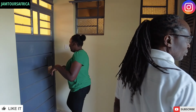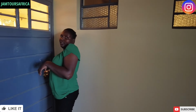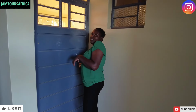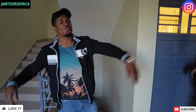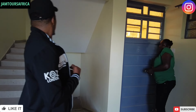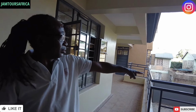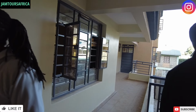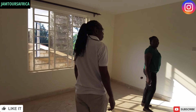Okay, this one is which one? Oh, this is the one bedroom. This one is open or closed? Closed kitchen. And that one is the open kitchen. Yes, and this side you close the kitchen. All right, family. So, if I can get the next one, this one up here. Okay, so this is a one bedroom, closed kitchen.